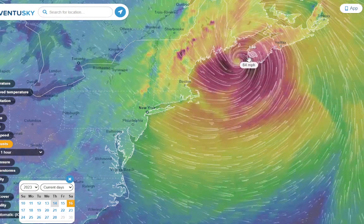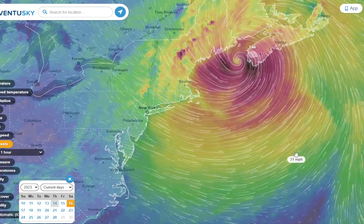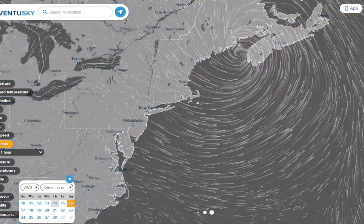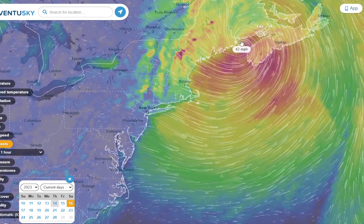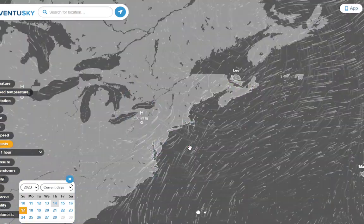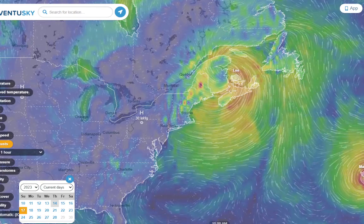And then you can see Nova Scotia is going to get hammered when this thing gets in here. And Maine as well. It's going to be a disaster. And this doesn't even show the storm surge. We'll have to look at that too. And you can see here we are, 10 o'clock for Saturday. We'll move this over to Sunday, show you where this thing goes. It's not really going to be racing northward. It's still going to be in the Canadian Maritimes even on Sunday.